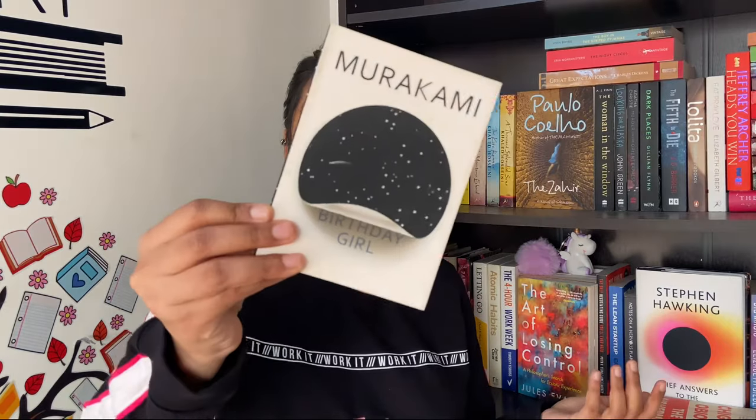The next book is A Birthday Girl by Murakami. This is a very thin book. I got it from the Flipkart sale.